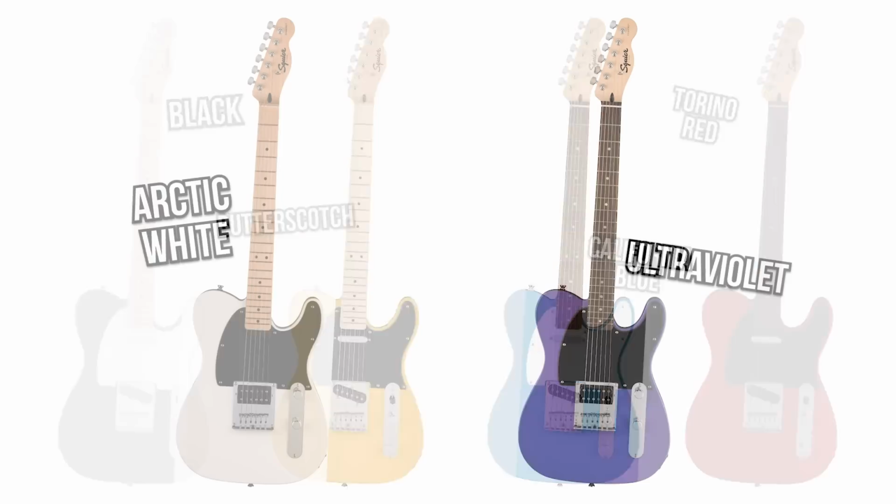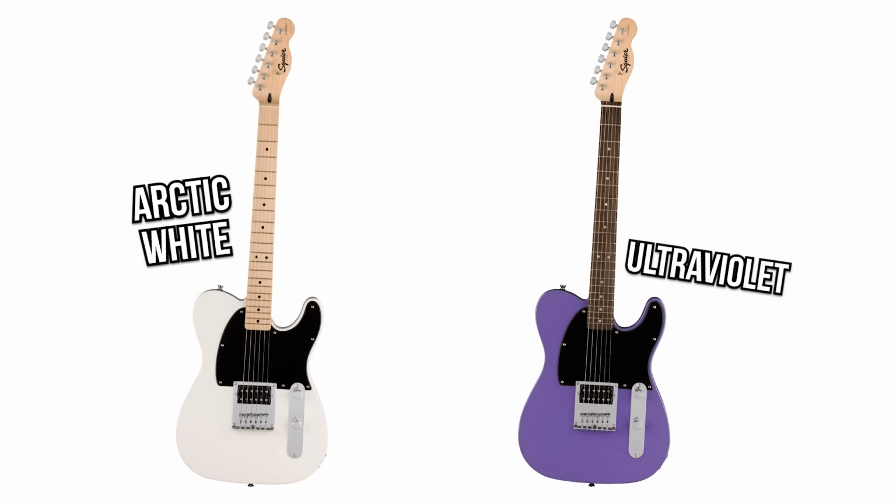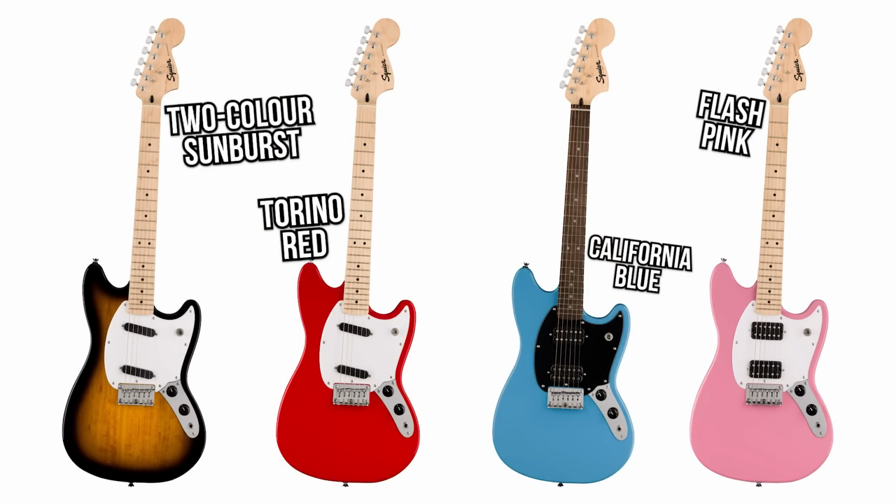laurel fingerboards. And there's some really surprise additions as well in the single humbucker Sonic Esquire. Comes in Arctic white with the maple board and ultraviolet with a laurel board, both with black pickguards, and they look awesome. 2 versions of the short 24-inch scale length Sonic Mustang, a traditional double single version in 2-color sunburst and Torino red, and a modern double humbucker version in California blue and flash pink.